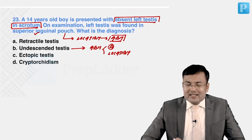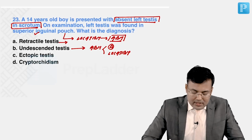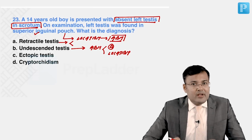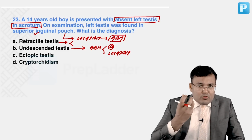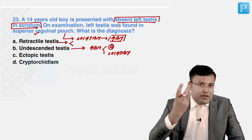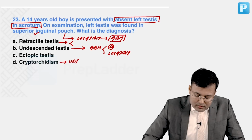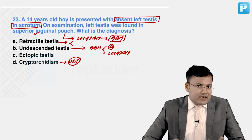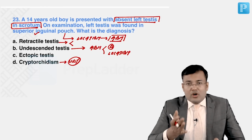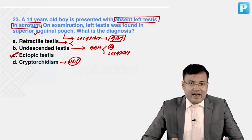What is retractile testis? In retractile testis, the location is normal and the development is also normal. Location as well as development, both are normal. It is retractile, meaning it moves to and fro from scrotum to groin. Cryptorchidism is also known as undescended testis. So you got it? Abnormal location is there, which is not in the path of descent of the testis. So the correct answer for this question is C, that is ectopic testis.